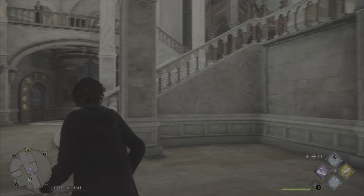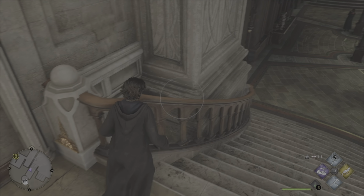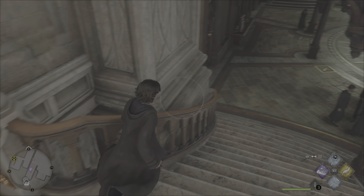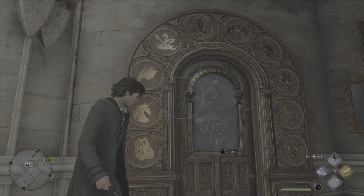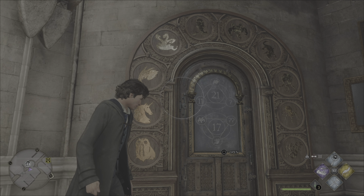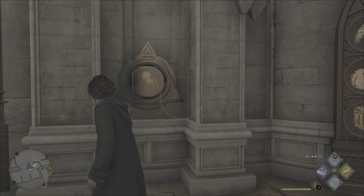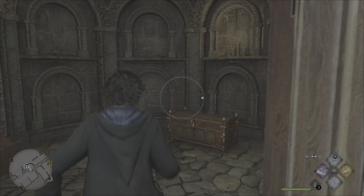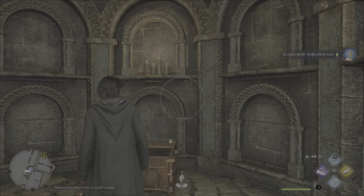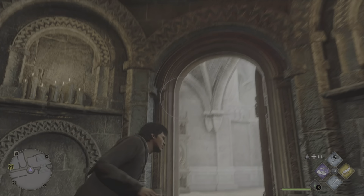There we go, there's the double. Should be the Hydra, right there. Speaking of astronomy, I'm surprised you're not fixated on Venus. Okay, and the top one is 11 plus the wolf thingy. Math is totally putzed out. There we go. Scarecrow sorcerer hat. Nice. And short stairs. What am I going to do with those things?